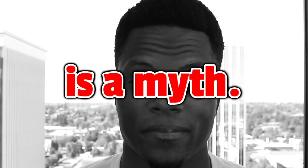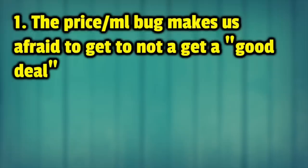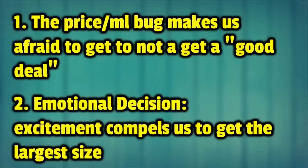Unpopular opinion. Price per milliliter is a myth. Well, you didn't let me finish. If you already have multiple fragrances and you plan to get more, I believe that we're usually compelled to buy the largest bottle size of a fragrance, if it's available, for one of two reasons, maybe both. Number one, the price per milliliter bug has bitten us and we are simply afraid to not get a good deal. Number two, it's an emotional decision.